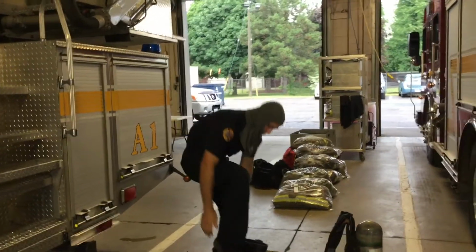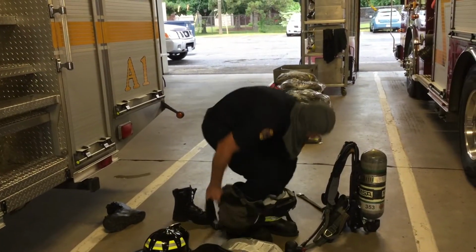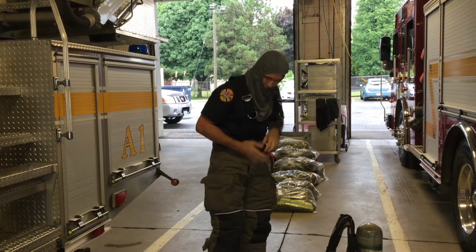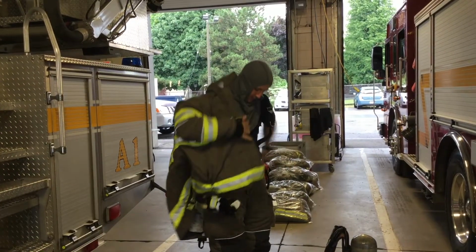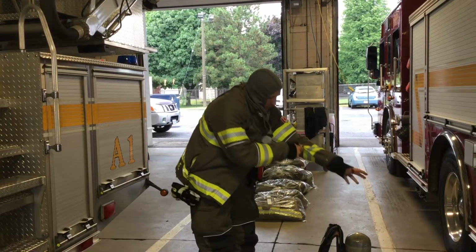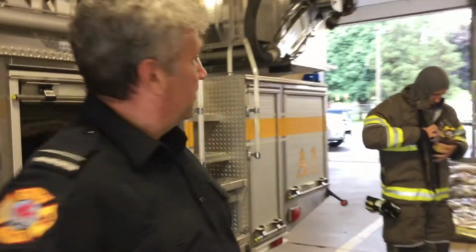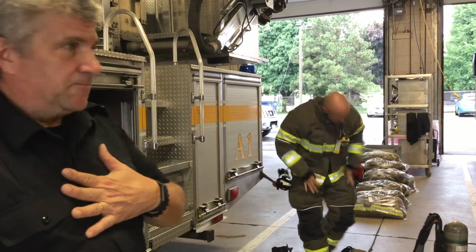First, he needs a hood to protect his head. Next come his boots and his pants, and look how they just pop up. So we can go fast and get on the truck quickly. Next comes his big, heavy coat. So now that he's protected his body, this has a fireproof layer and a waterproof layer. Now that he's protected his body, he has to protect his lungs.